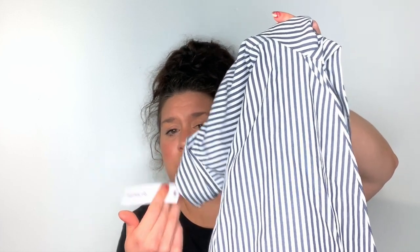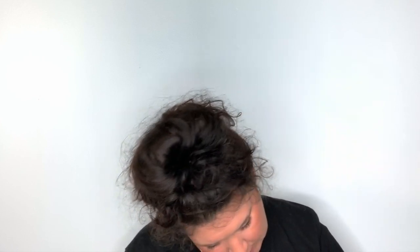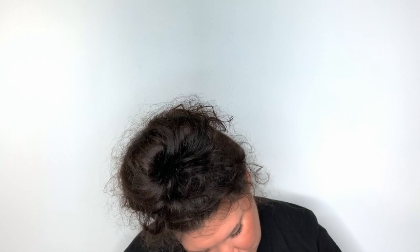I'm blind. So this is new tag, BB Dakota, Olsen Sailor Blue. I'm pretty sure this is a dress, like a shirt dress, because it is a size extra small and it's so long. It's definitely a dress. So it's like a little striped shirt dress. New tag, BB Dakota.